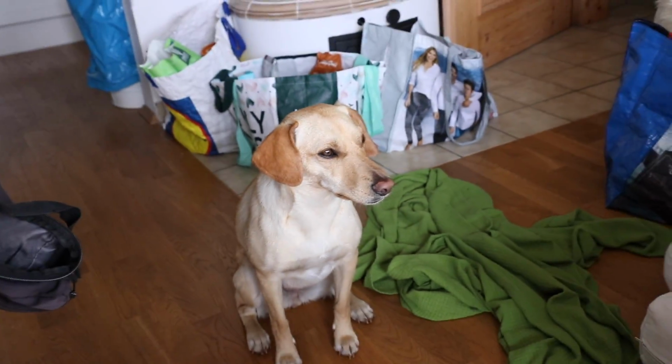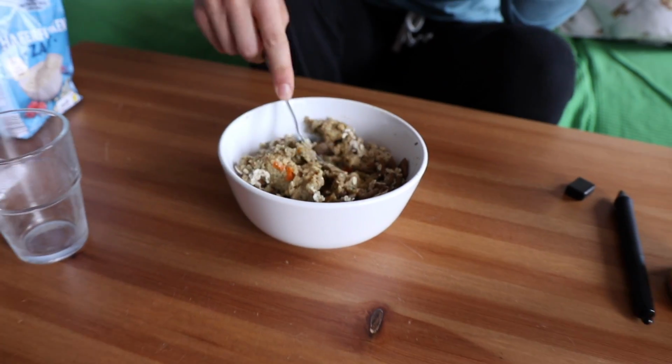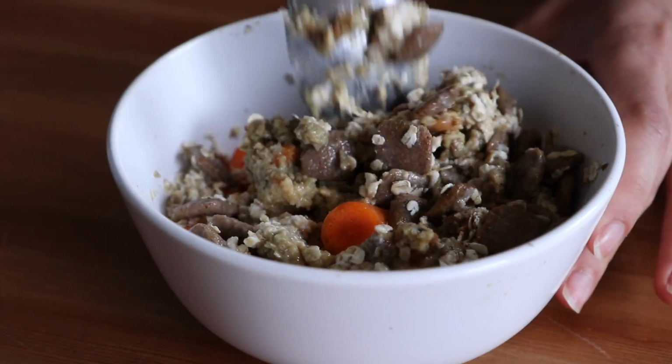And she's licking her mouth because she loves vegan food. And I admit, this smells delicious. So if you feed your dog a plant-based diet, it's not like, oh, dog food smells and your dog smells out of the mouth. No, this smells neutral or even great.